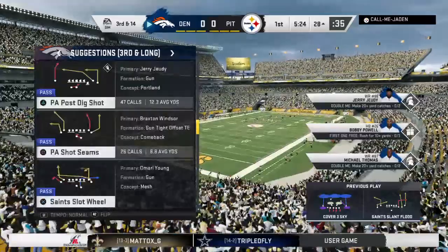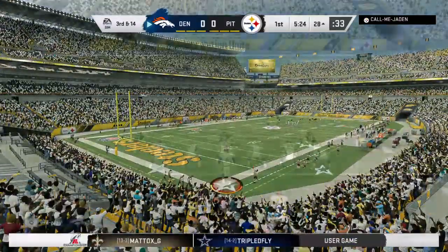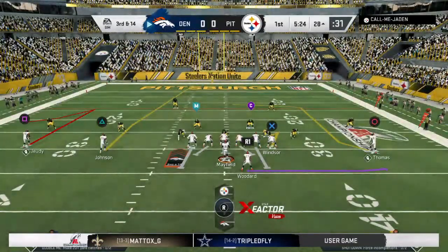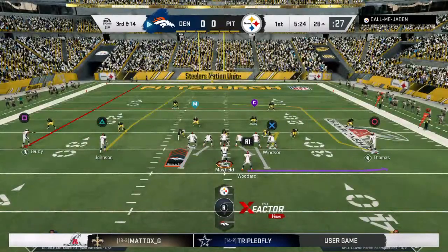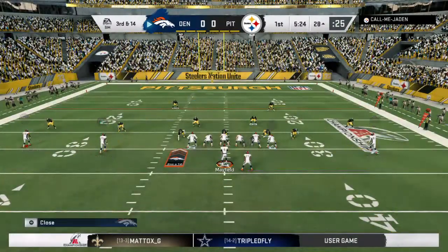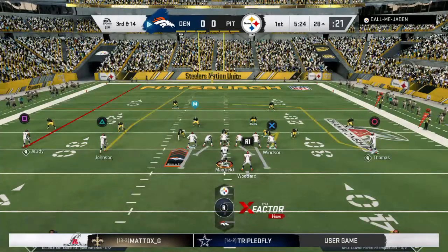They try to throw on 2nd down, but this one is incomplete. Well, I like that right there. Not only was it the right play, throwing it away like that, frankly, I think it was the only play. Yeah, got outside of the pocket, realized he had nothing, just chucked it free. Yeah, live to fight another down, right?